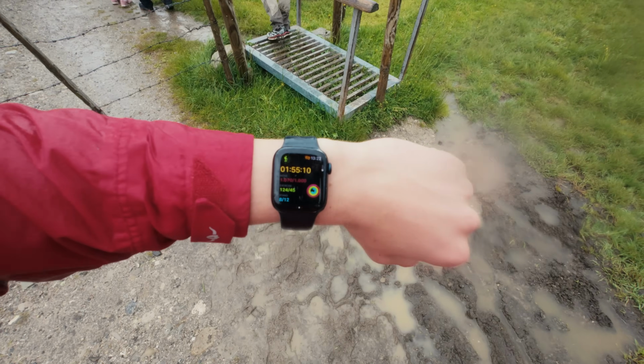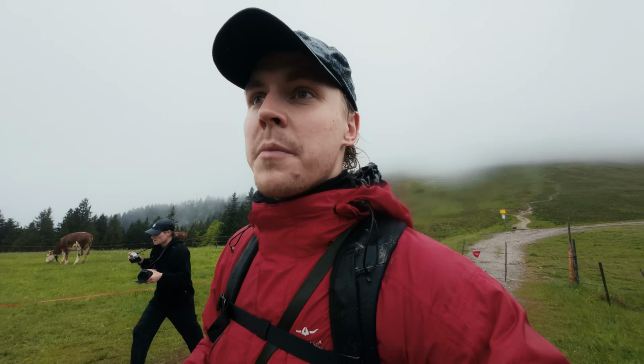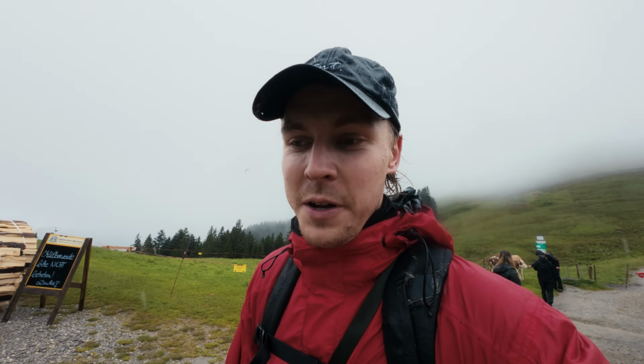So we have made it to our very first resting point, which is kind of the middle point of this hike. We are just before 2 hours in. I'm actually soaking wet, but supposedly there's a nice restaurant with German food and we can warm ourselves up here. Let's hope it's open. I have trust issues.